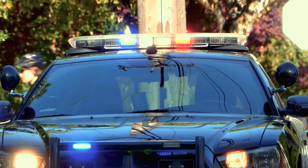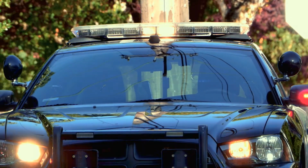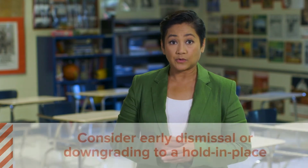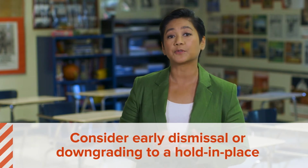A lockdown can be an extremely uncomfortable and stressful experience, in part because all the safety precautions must be acted upon quickly to secure the building, isolate the incident, and secure suspects, if any. Once law enforcement is on the scene and has determined that no immediate threat exists or the threat has been neutralized, the students and staff should be properly taken out of lockdown as soon as possible. If the situation requires an ongoing investigation, your school should either consider early dismissal or downgrading to a hold-in-place procedure. This should help in decreasing the stress level while maintaining accountability of students.